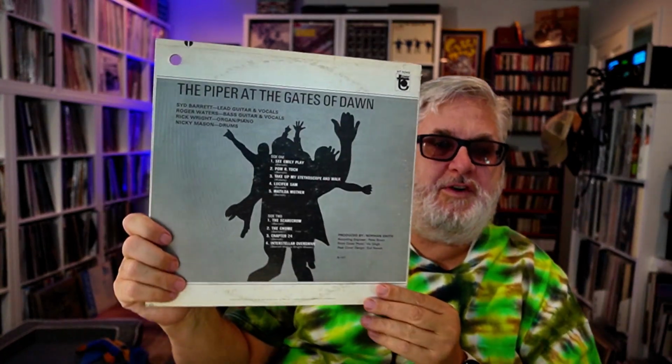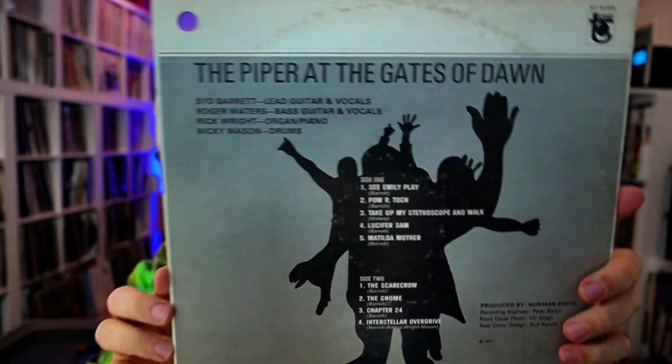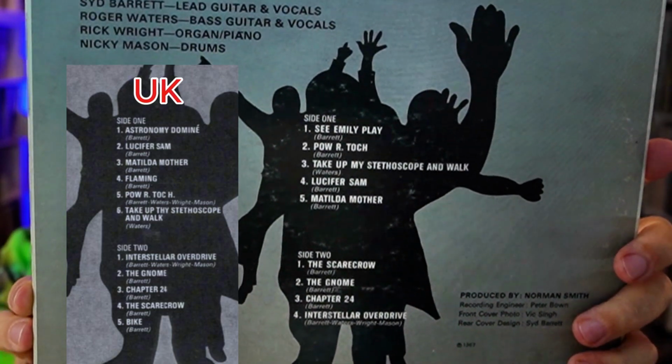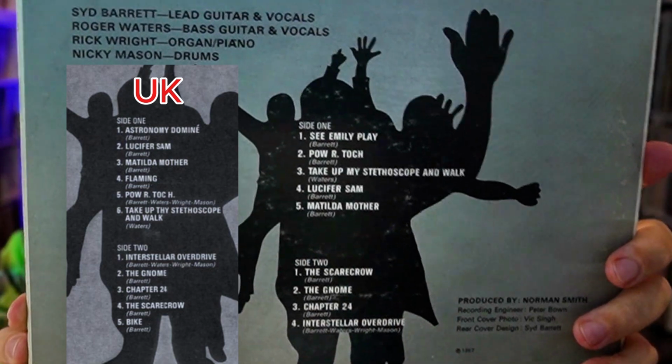This is the first pressing, the Pink Floyd See Emily Play on Tower. The Piper at the Gates of Dawn was first released in the US on the Tower label. This is different than the UK. Let's see if I can get the song up there. In the UK, they replaced Astronomy Domine, or Domine, depending on who's saying it, with See Emily Play.